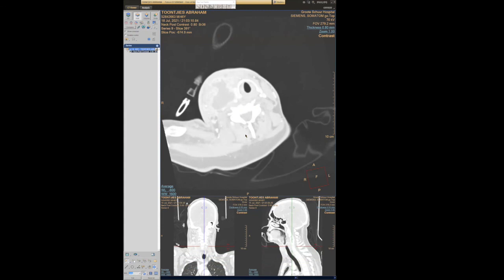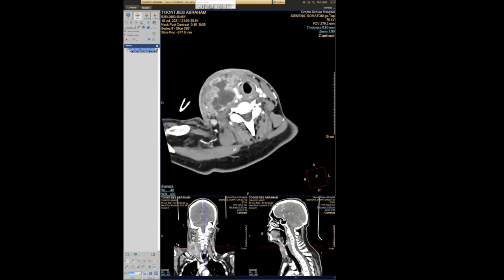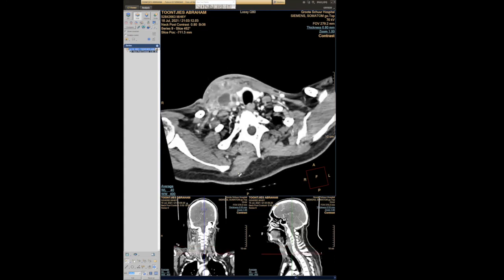So in summary, we have a right otomastoiditis with associated mass effects, now complicated by local and deep neck collections, as well as dural sinus thrombosis. Thank you.